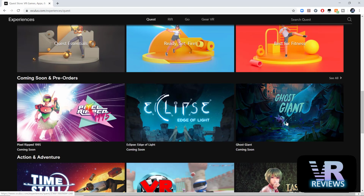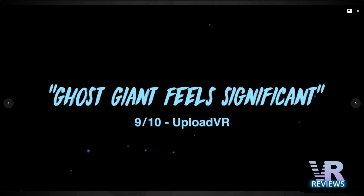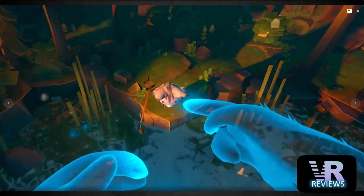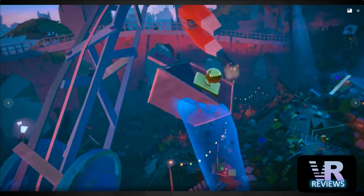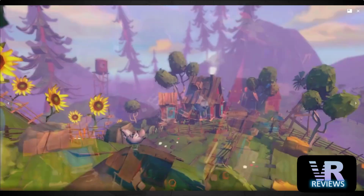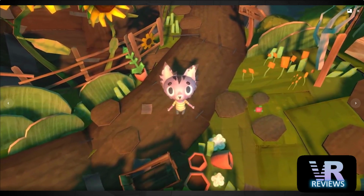We also see the upcoming game Ghost Giant, which is set to be released February 20th. Now, Ghost Giant is an immersive adventure storytelling game with some puzzle elements where you play the role of a giant invisible protector of this child, Lewis, and you help him along his way. Ghost Giant is currently available for other platforms and has 80 out of 100 on Metacritic from 32 critic reviews. So it's worth checking this one out.